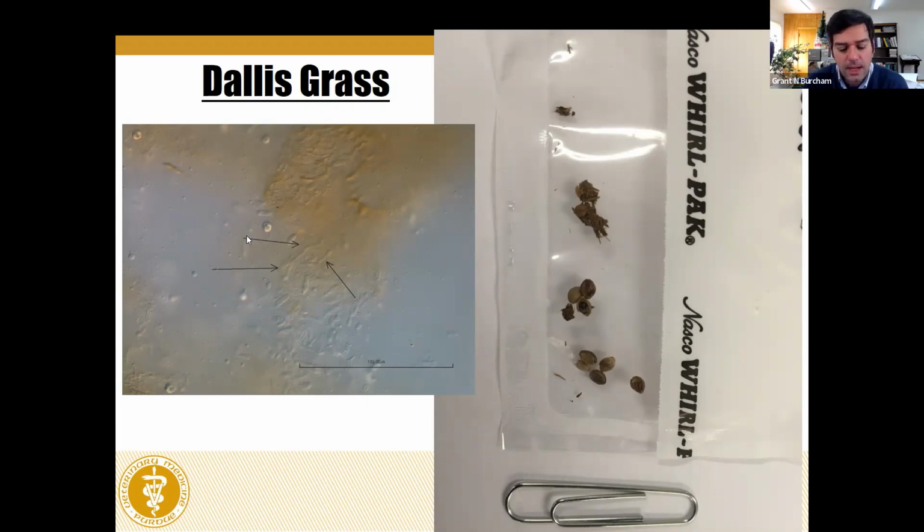I bring this up not because it's common, but because it's a disease I was unfamiliar with, but I think we're going to start to see it probably in the next few years as things get warm and grasses migrate north.